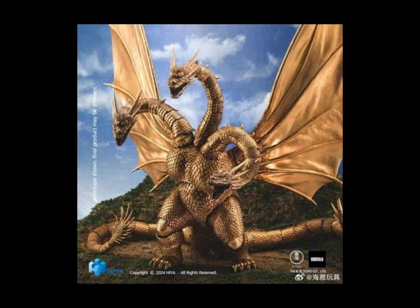But this figure's movie accuracy and articulation is insane. I mean, this figure can just stand on its tail, which is insane for a King Ghidorah figure. That shows that this figure's packing a lot of articulation in it. Nice eye-catching figure, as always.